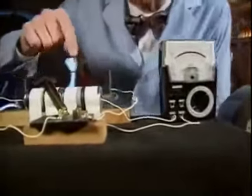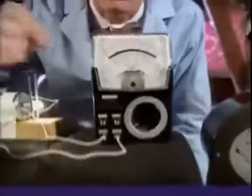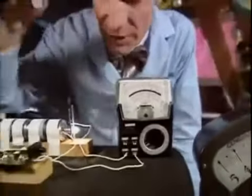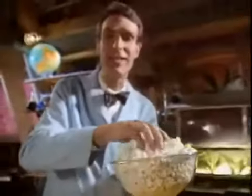Now, when we make electricity with batteries, the electricity only goes in one direction. We say it's direct current, or DC. So this is DC, AC, and PC. PC, that's what I call popcorn.